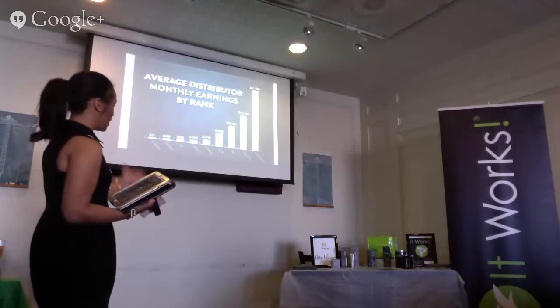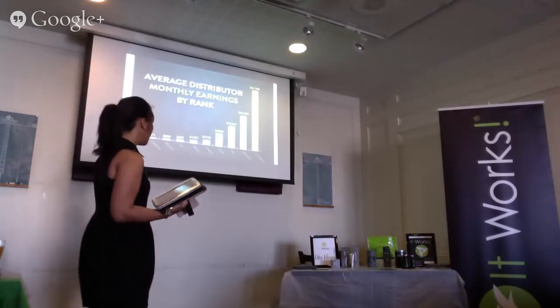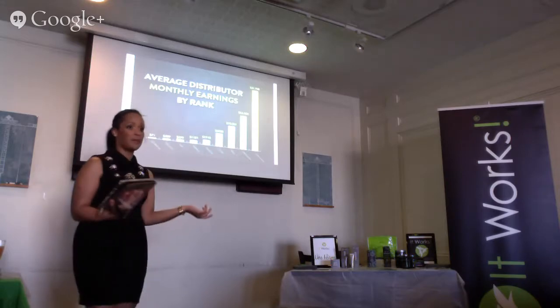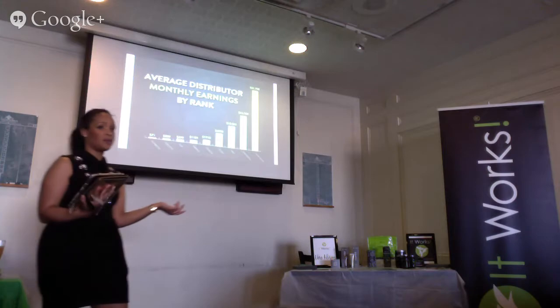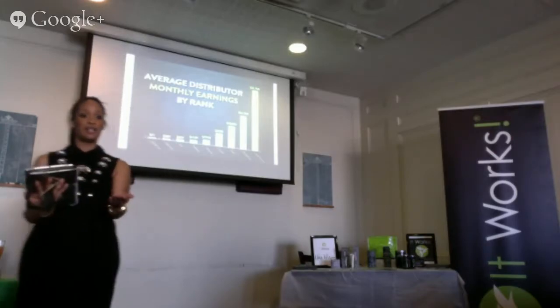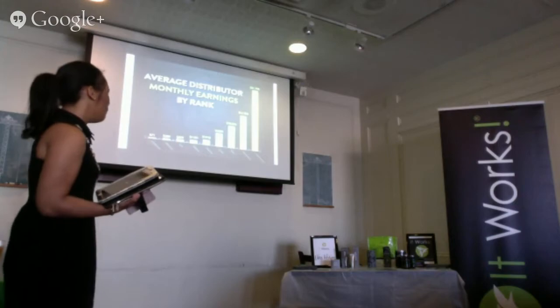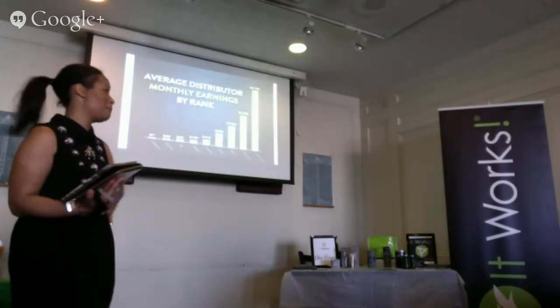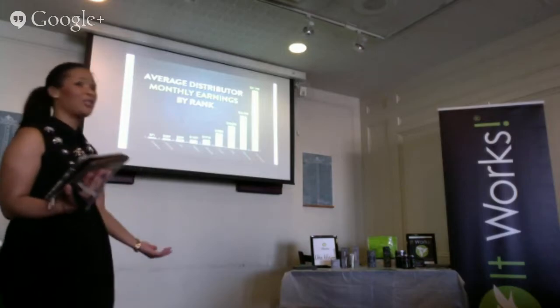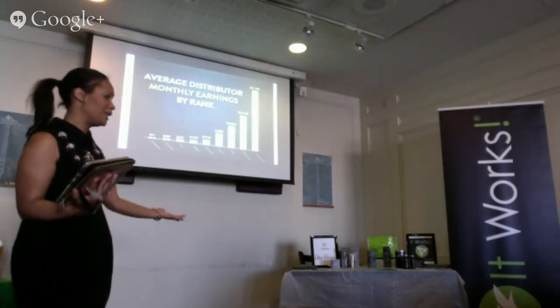And Diamond, that's the rank that I'm at right now. Diamond gives you a license to print money. That's the average monthly income for a diamond, but there are diamonds that make $10,000 a month. So this is just an average dollar. Double was the rank that our presidential diamond was at when I started, and I was like, oh my God, she makes $6,000 a month. And she just stays home with her kids and works her business, and I'm on the streetcar at 6 a.m. fighting with these people.